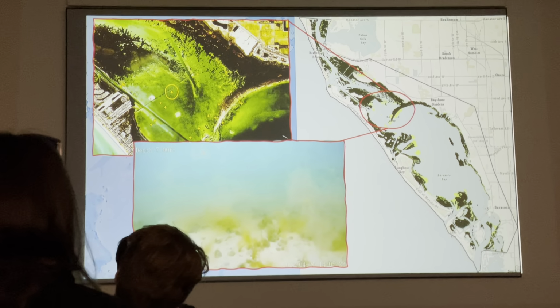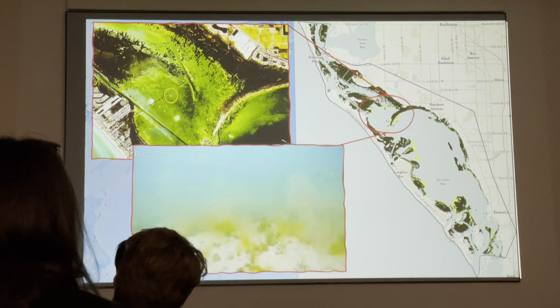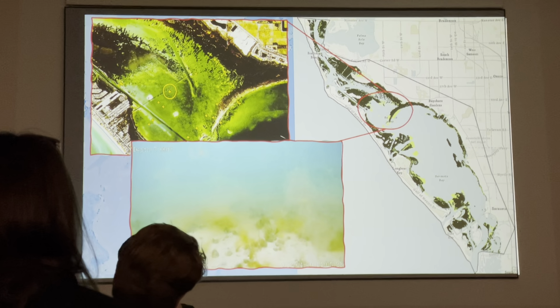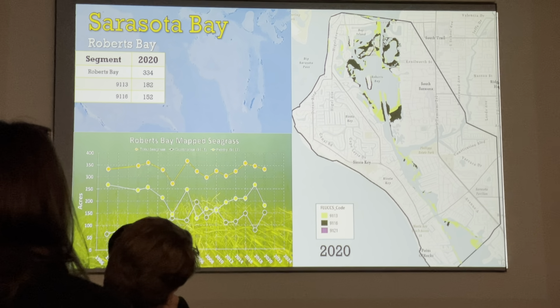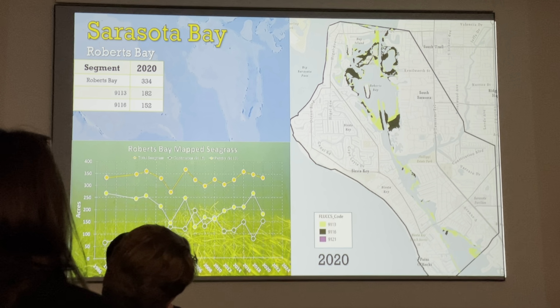Have we bottomed out in Sarasota Bay? Don't know. But there are signs that there is grass coming back in those areas that we lost in 2020. So let's continue our southward journey to Roberts Bay.